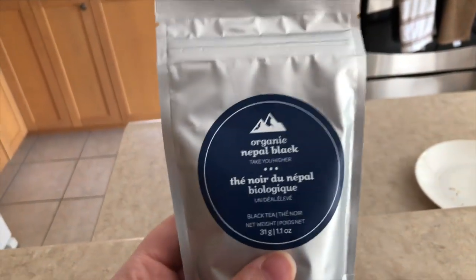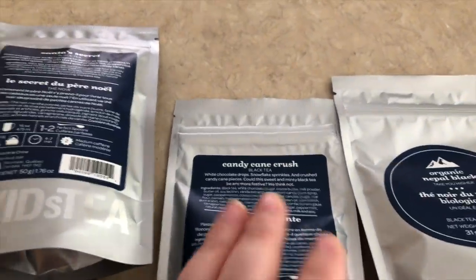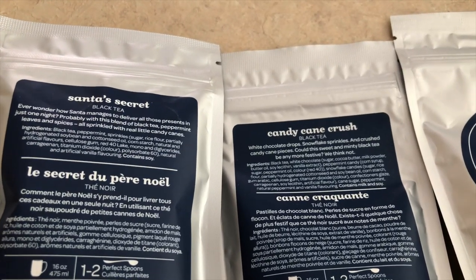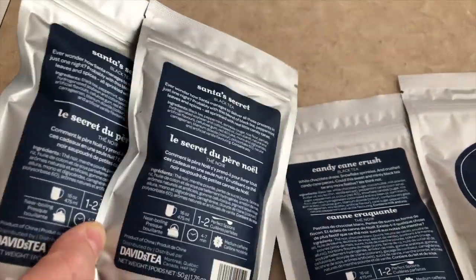This one's really good if you just want like a straight up black tea with like nothing. Ignore the plate with nothing going on. This one is pretty sweet. These two are actually pretty close to each other. I'm sure you can read the ingredients there. Santa's Secret is something I look forward to almost every year. These are the ones from David's Tea.